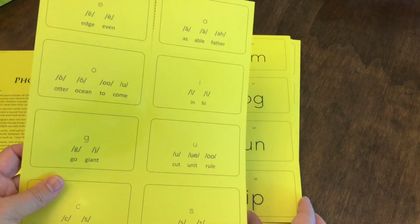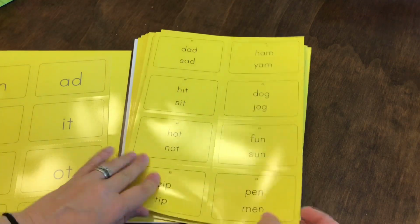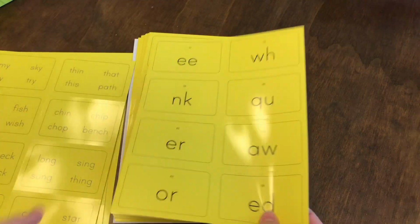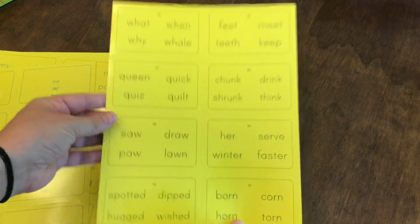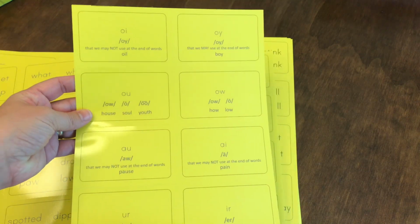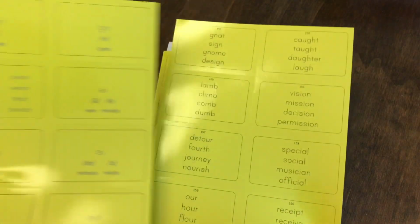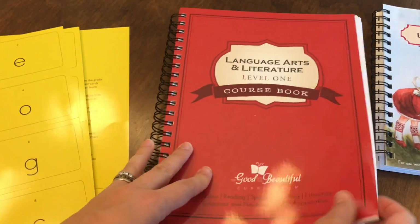and this is the back. And it ends here. And let's see, I'll go ahead and just start with this flip through.